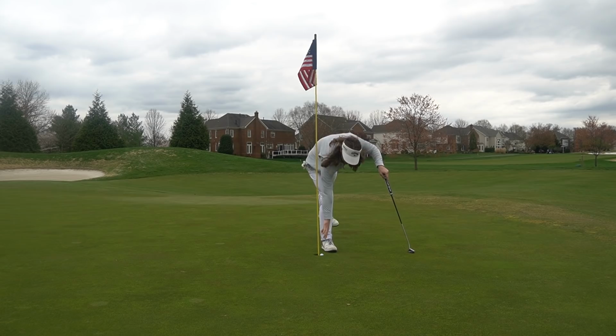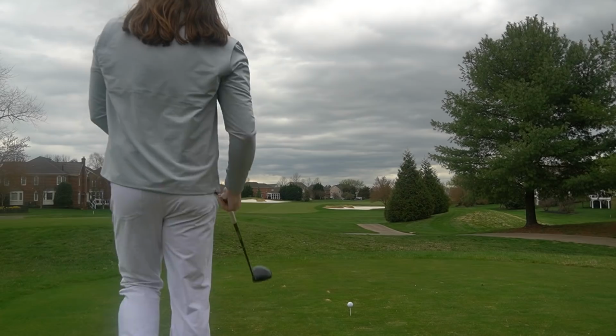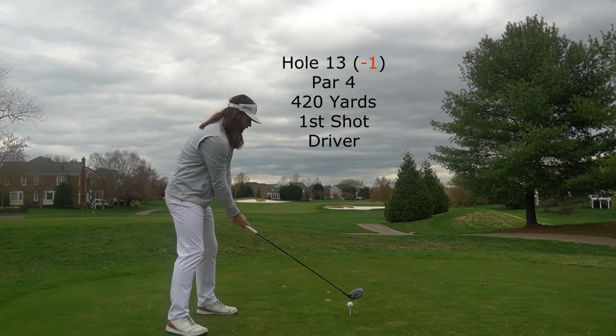Really good putt there. Just a very, very solid stroke and very good read. Was able to save my par, so that was a good 4. Hole 13, par 4, 420 yards.